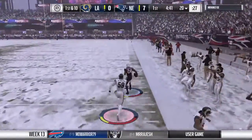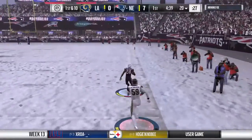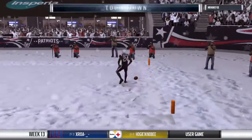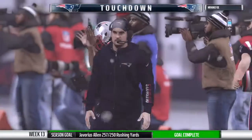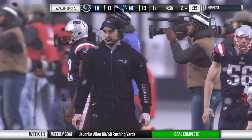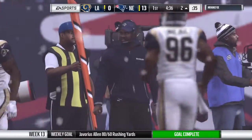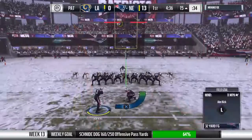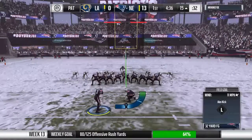Buck Allen! He's at the 50, 30, 10, and all the way in. Touchdown, New England. Buck Allen, an 80-yard touchdown. And the Patriots are able to strike quickly for 6. Well called, well blocked, and then he just made a great play. That was an athlete going a long way.